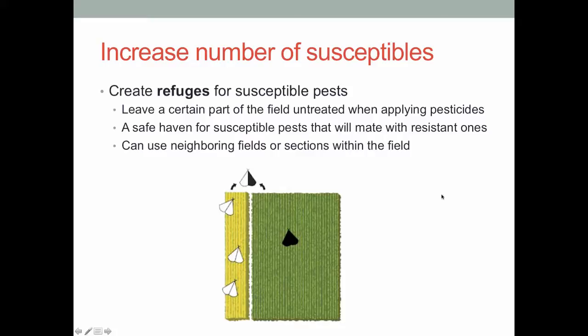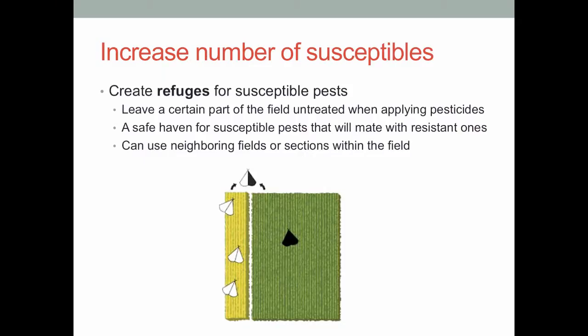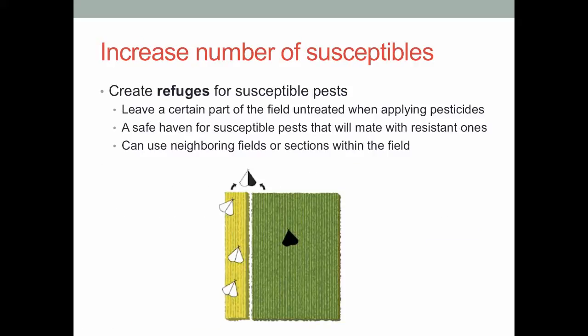All right. So the nice thing about sort of this targeted approach here with reducing selection pressure is that it segues really nicely into the next way that we can control resistance, which is by increasing the number of susceptibles. They're really more or less the same idea, but just slightly different approaches to it.